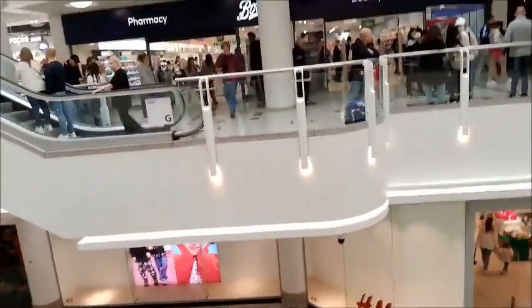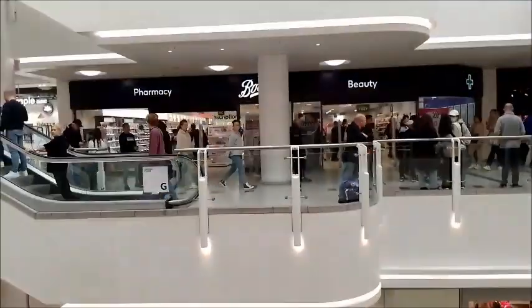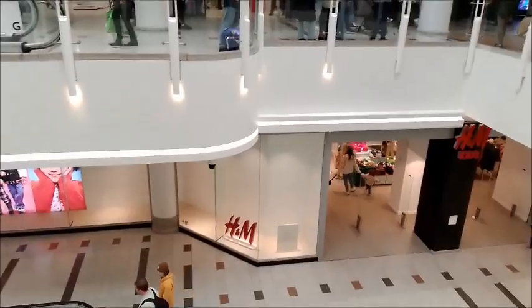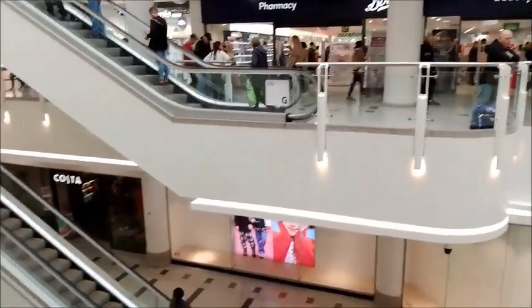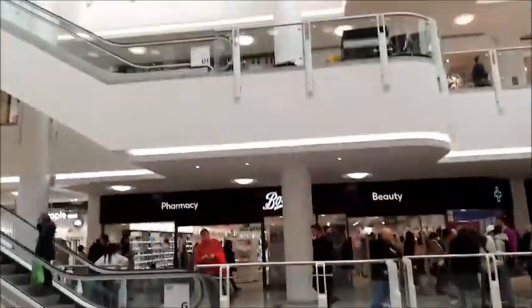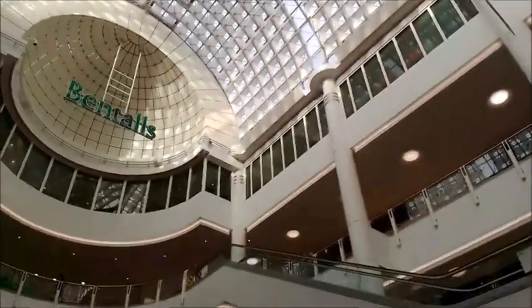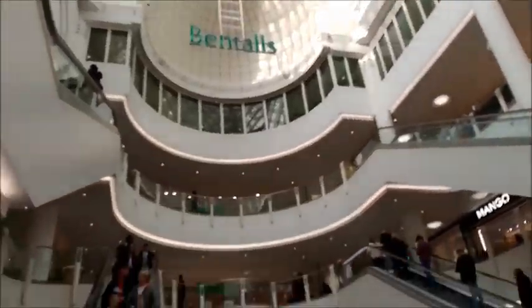So we are on the first floor right now, ground floor. No, we're on the ground floor. That's the lower ground floor. Okay. Yeah, so this is the ground floor. Yeah. This is the lower ground floor. And 1, 2, 3. That's the roof. Vent halls. Yeah.